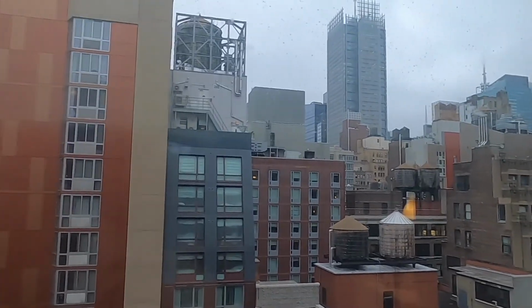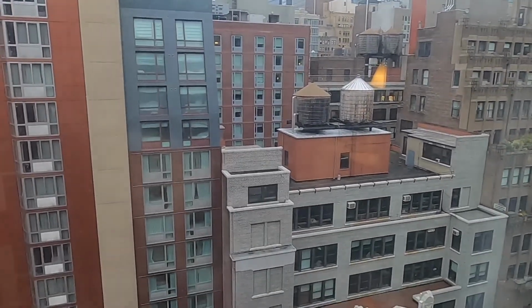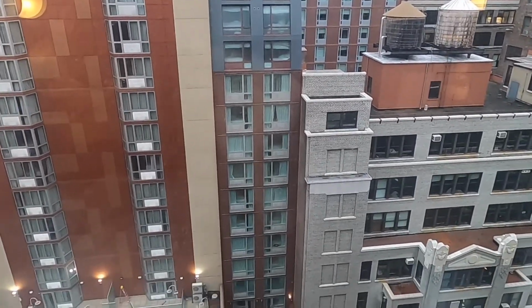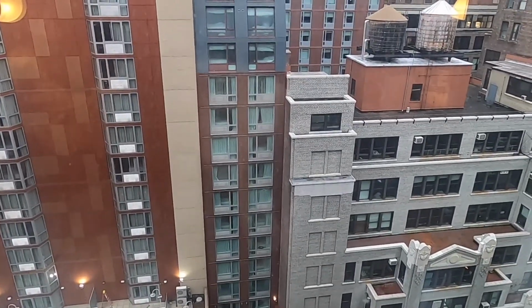We have all these buildings right here. And we're on the 22nd floor. I don't think I've ever been this high up. So we're not talking about that yet.